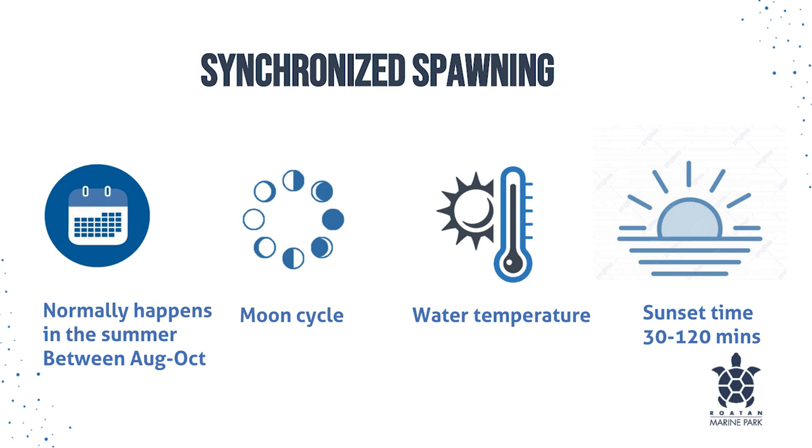And these broadcast spawners, they have a synchronized spawning. This normally happens in the summer months between August and October. So you'll want to plan before the summer months to get ready to get in the water and monitor. Some corals, especially in the Northern Caribbean, will spawn sooner than in the Southern. So something to keep in mind as you're preparing for this. And they do have cues from the moon cycle and water temperature to decide when to spawn. Spawning normally happens 30 to 120 minutes after sunset, but there are some species that spawn before sunset. So that's actually nice if you don't have much experience with night diving and things like that.